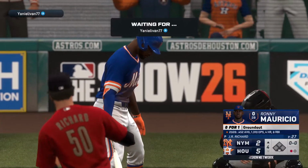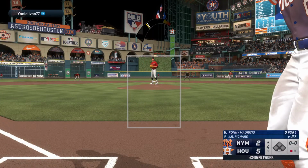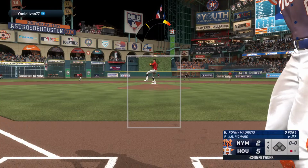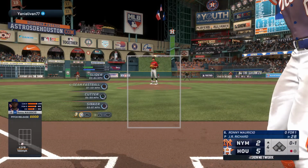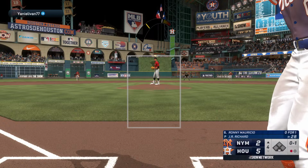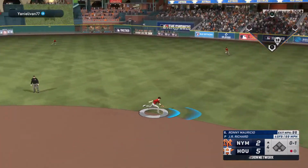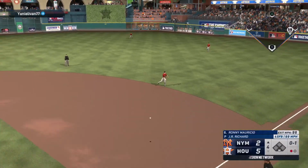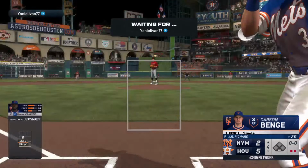Up next for the Mets, second baseman, Ronnie Mauricio. In there for strike 1. Oh, look at the stop. To first. And very nicely done for the out. 2 outs, bases empty.